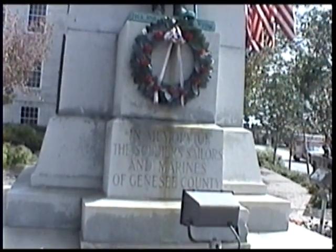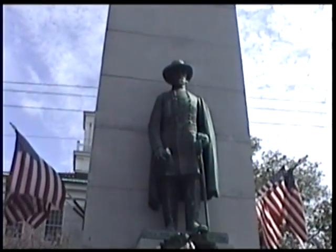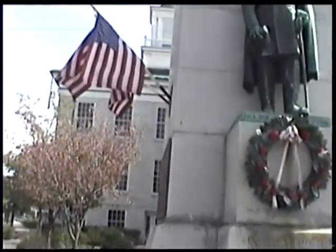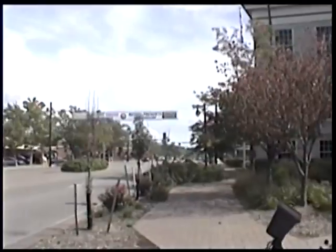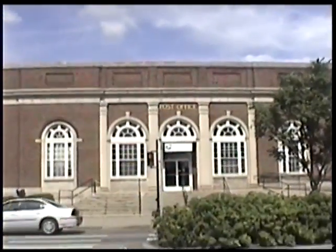Okay, a little travelogue of Batavia for people who haven't been around. Here I am at the corner of Ellicott and West Main Street, and we're at the War Memorial statue here. In the background, you can see the courthouse. Here we're looking down Main Street towards the center of town. Some quick reference points. Here I'm opposite the post office.